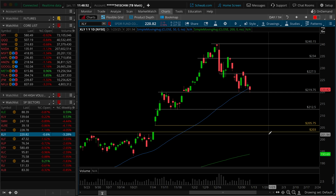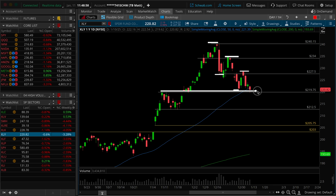Let's continue along to the XLY. What do we see with this? Highs, lower highs, lows, lower lows, weekly higher low if it wants to double bottom out, but we're not even there yet. We're not even close to the neckline. The neckline is a higher high over 227.50. It's not in play. If it happens, great.